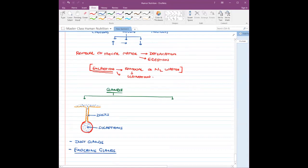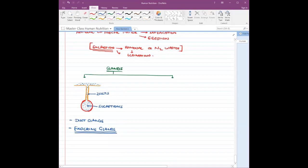Guys, duct glands or exocrine glands. Okay, and this is the most important thing. Once again, guys, what did we say? These are the ones that have some special ducts. And secondly, whatever they are producing, only their products are called secretions.